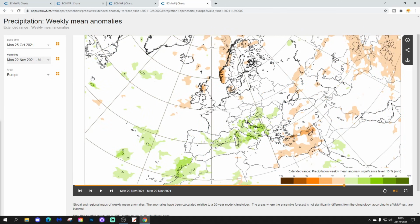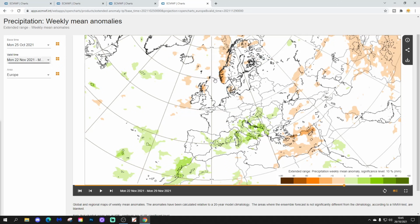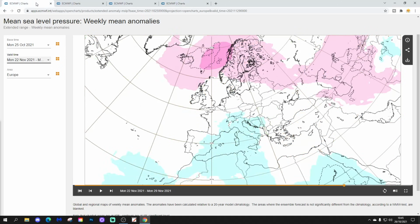And the precipitation anomaly for week 5 looks like that. So wetter than average in the Med. That's where I've got all of the low pressure, of course. Would be very wet actually with this kind of pattern. Drier than average in the north and the northwest. Scandinavia, Scotland, close to that blocking area of high pressure, is a lot drier.